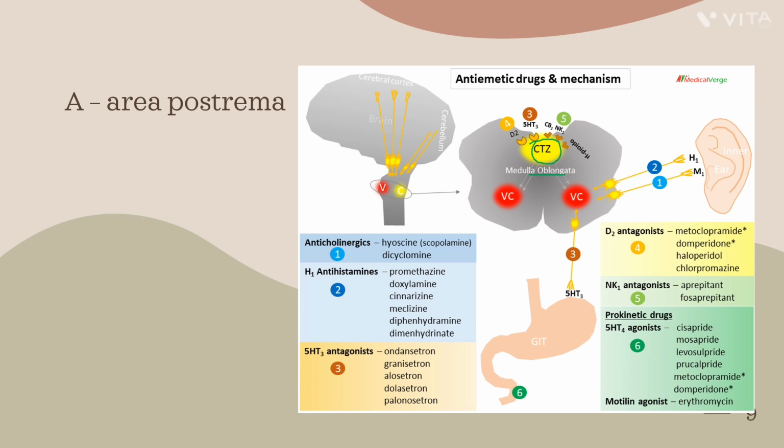There are so many receptors involved, which are D2, 5-HT3, NK1, and opioid mu. And the drugs, the main classes are anticholinergics like hyoscine and scopolamine. Here they are given numbers for each thing. So from the inner ear, through the H1 and muscarinic receptors, the information passes into the vomiting center that can induce vomiting, especially in seasickness or positional things.